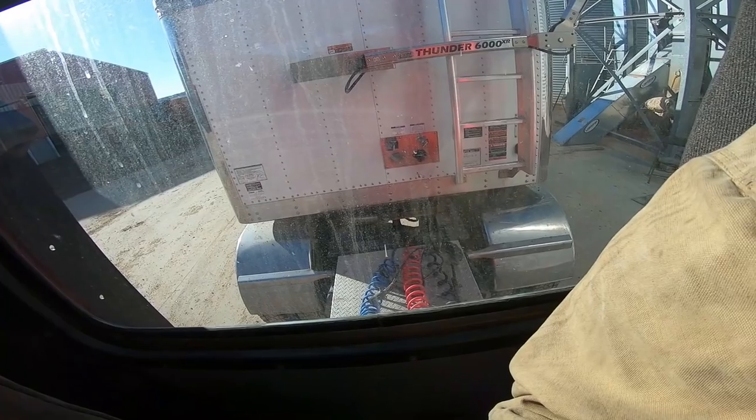So I'm hoping we can do beans tomorrow. Otherwise, we are not going to be sitting well. We're gonna have to shut down at some point to move corn. All right, let's head to Bellevue, but first, you gotta fuel up.